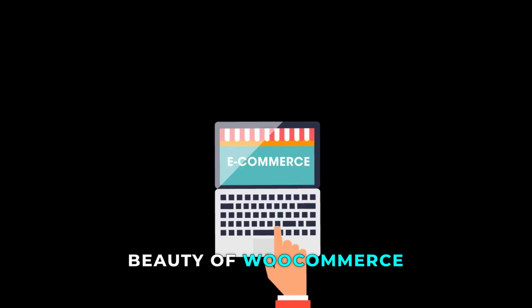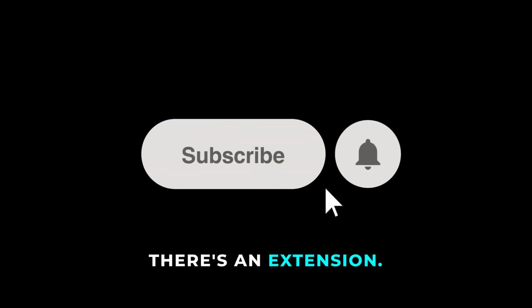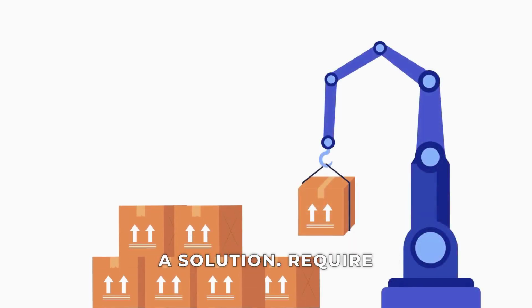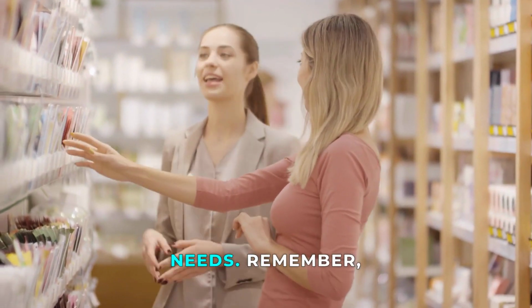The beauty of WooCommerce is its scalability. Start simple and add features as you grow. Need subscription products? There's an extension. Want advanced inventory management? There's a solution. Require multi-vendor capabilities? It's possible. Your store can evolve with your business needs.